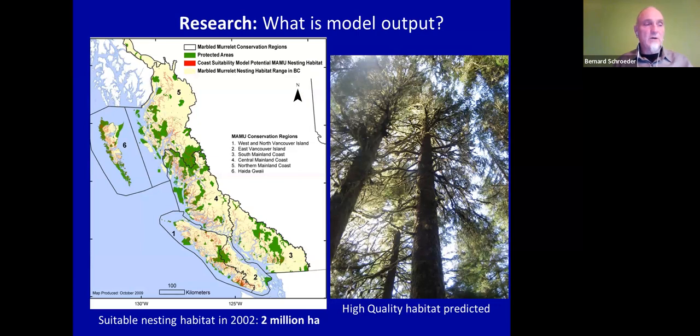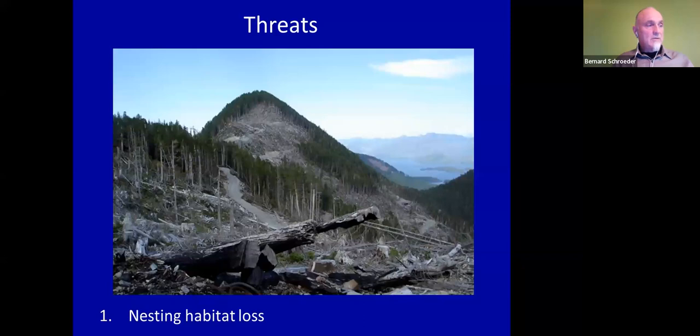It predicts high quality habitat throughout the province and throughout the coast. As far as we can tell, as of 2002, there's around 2 million hectares of suitable nesting habitat in the province. Threats. Number one threat is considered to be nesting habitat loss, logging of old growth forest throughout the coastal region of BC.